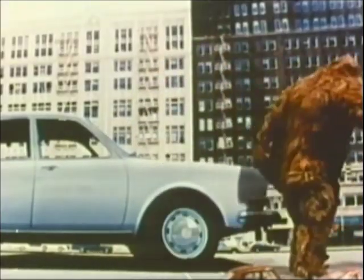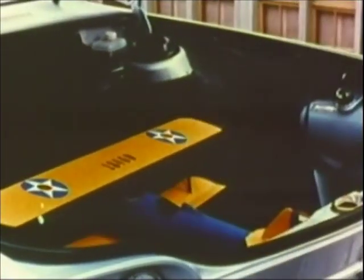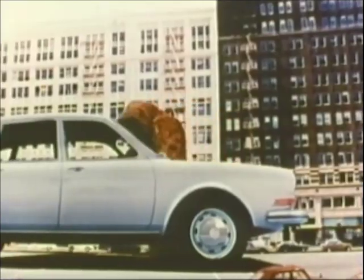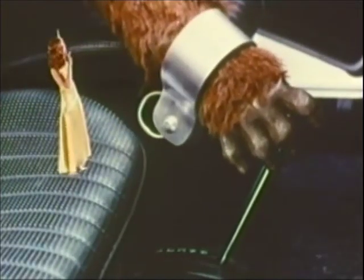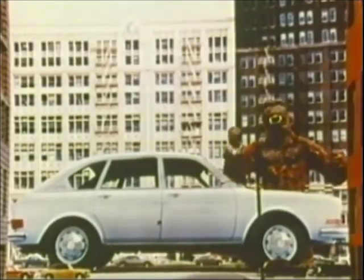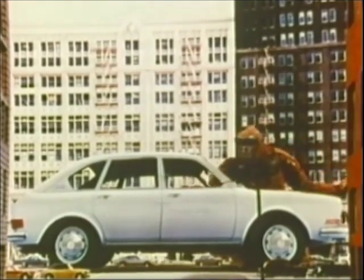It has some advanced things most cars don't have, like electronic fuel injection, an automatic preheating system, and a big trunk up front. But you don't have to be a genius to drive the 411 because it comes with an automatic transmission, also as standard equipment. So now, there's a Volkswagen big enough for just about everyone. The Volkswagen 411 four-door sedan.